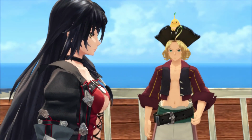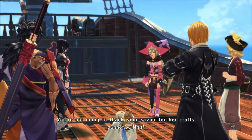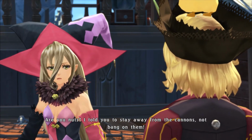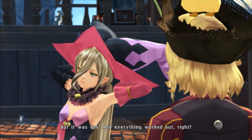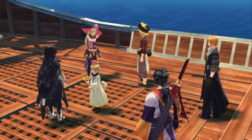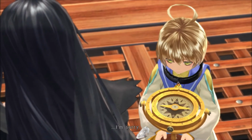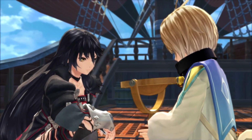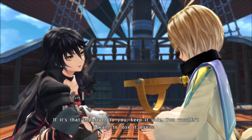Now the compass is out of alignment. Good job, kid. You're not going to thank your savior for her crafty cannonballing? Are you nuts? I told you to stay away from the cannons, not bang on them. But it was fun! And everything worked out, right? I'm sorry. If it's that important to you, keep it safe. You wouldn't want to lose it again.